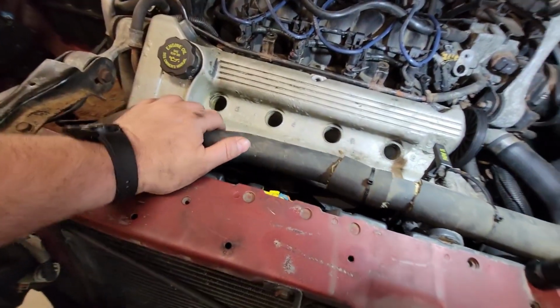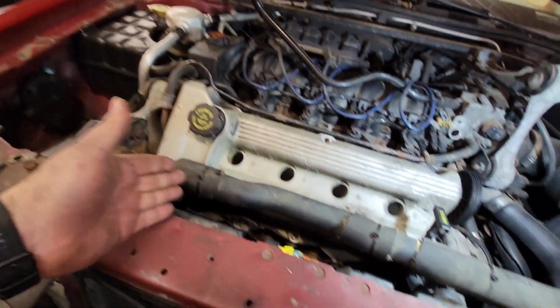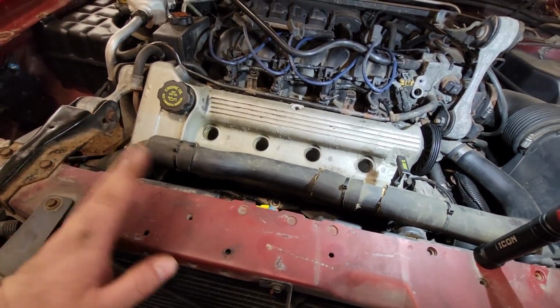Everybody tells you to take this off. I really hope I can do it without it. I'm going to try and make it zip tight out of the way, just because I just topped off the coolant, I don't want to dump out coolant. That's what that is. But yeah, it's getting late, guys.